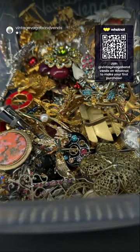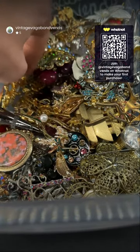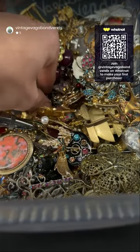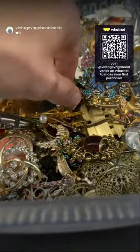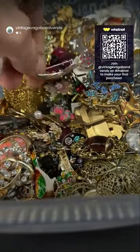KT, welcome in. We got an insect lot. It is 100 brooches. I don't know if you're interested in that many. But we could always do our 100-piece insect lot. Well, insect and animal. Nope, that's just a cabochon. I don't want to look too long. We got some birds. Butterfly.